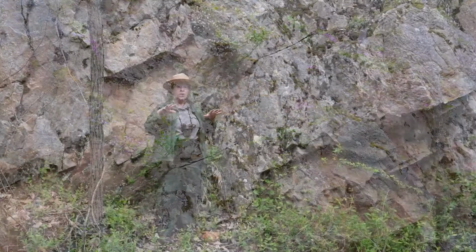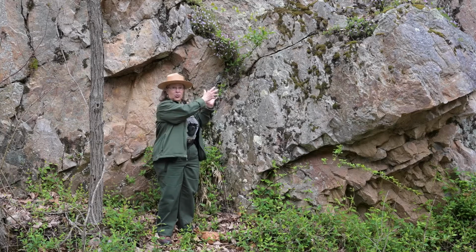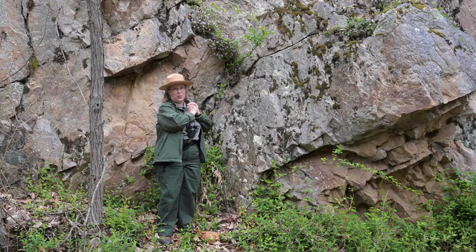So remember, when you're hiking in the park, when you're looking for wildflowers, to look up and look at the rocks as well, and you may be impressed by what you see there.